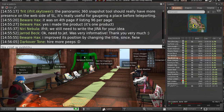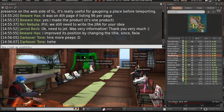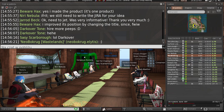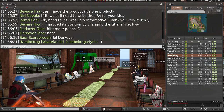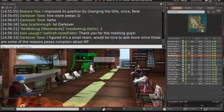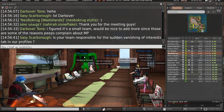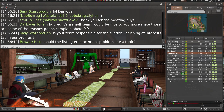Ifrit, we agree 360 snapshots should definitely have more presence in the web. Once we are able to make it happen in the first place, then we'll have the libraries to port into other places. But same answer about tiny team. I understand having multiple wish lists or favorite lists, but why do you want more shopping carts?